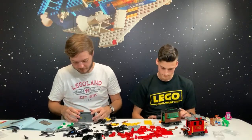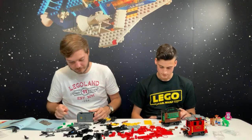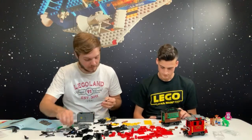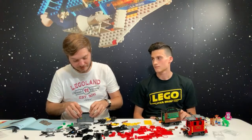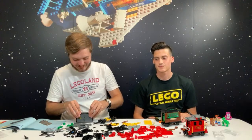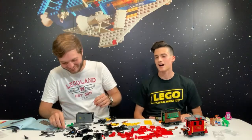Not all Star Wars sets land, but this one looks like it's going to be extremely popular. I bet we're going to have 1 million people calling for it. It's just going to be so many people saying, do you have the Cody set? Do you have the Commander Cody set? That's what it's going to be.